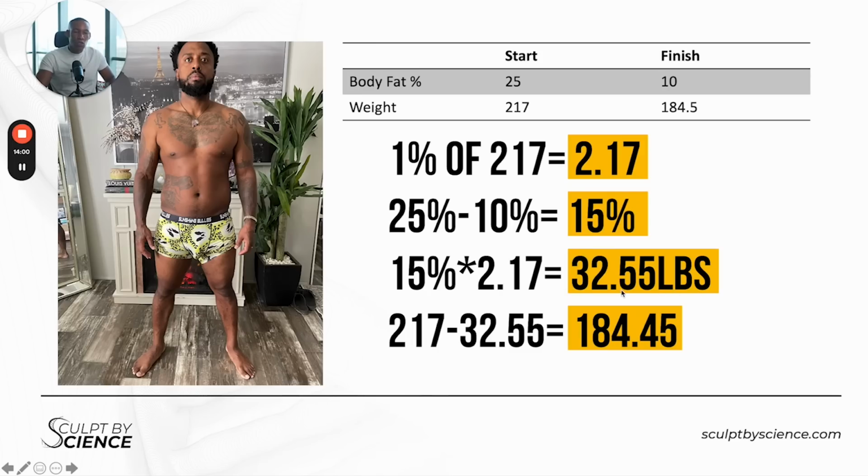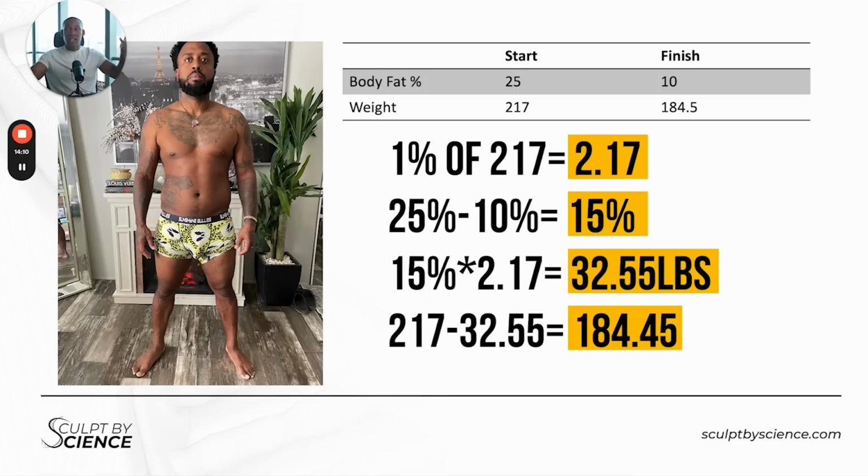So 2.17. Tori needs to lose 32.55 pounds. I want you to do this exercise for yourself. What's your start? If it's 30% and you have to get to 10%, it means you need to lose 20%, right? So do this exercise and multiply 1% of your weight. If you're 312 pounds, it's 3.12 multiplied by 20%, the amount that you need to lose. And we can determine, okay, we need to reduce 32.55 pounds worth of fat.